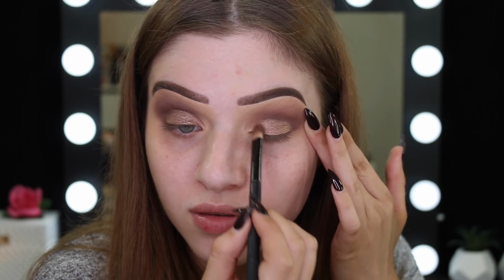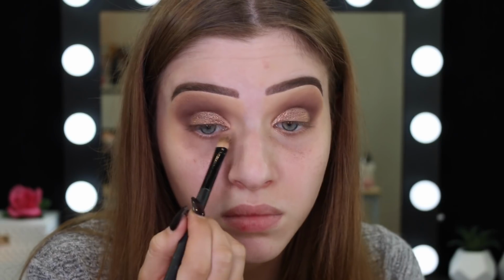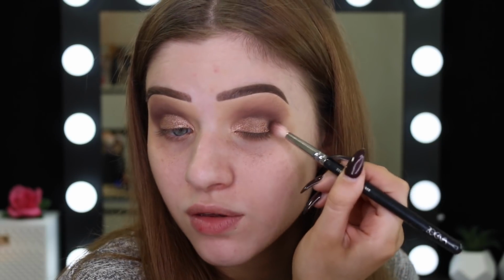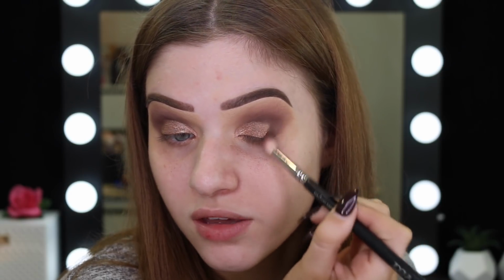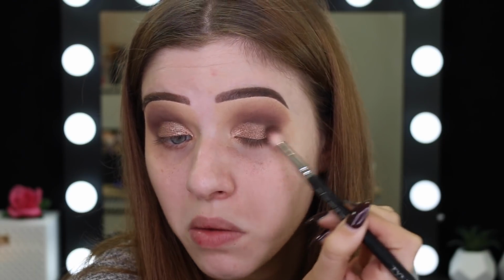So now I've got Silk Teddy on my brush. I'm going to focus this on the inner corner. And what I'm going to do now is just blend out this edge of the eyeshadow because I don't want it to be too harsh. I just want it to blend really nicely into those matte shades.